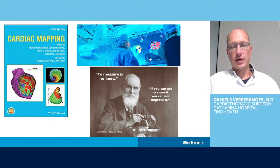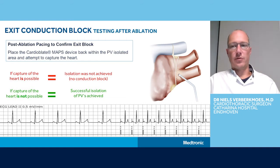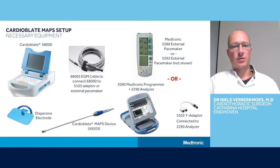I did a lot of training with my EPs to understand what the cardiac mapping means and what the importance of mapping is. Just a small summary: you have an entrance block and an exit block. Entrance block is loss of a signal within the isolated area, and exit block is loss of capture during pacing within the isolated area. So if you have the isolation lines, you can see on the image in the right upper corner, if capture of the heart is not possible, you have successful isolation of the PVs and the left atrial box. You need the MAPS device for that with the complete setup.